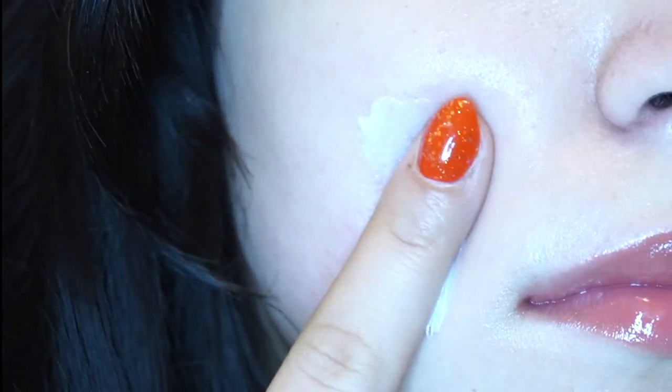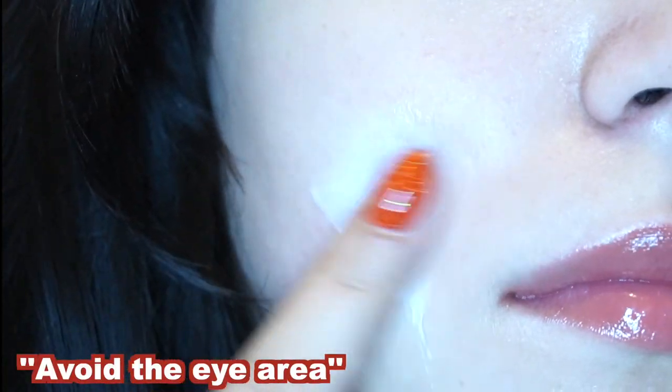The brand states that you shouldn't put this on your eyes, which is a bit annoying, but that does mean that you can't really remove eye makeup with this product. Nonetheless, this isn't a makeup remover, so I would definitely say to use this product as a second cleanse after you've used an oil cleanser to remove your makeup.